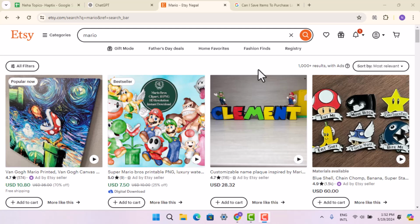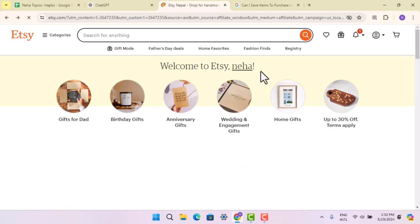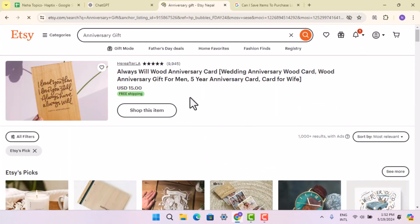So in order to save items to purchase later, the first thing you'll have to do is go ahead and log in to your Etsy account. When you're logged into your account, that's going to take you to the home page. First of all, you need to look for the item that you wish to save for later.